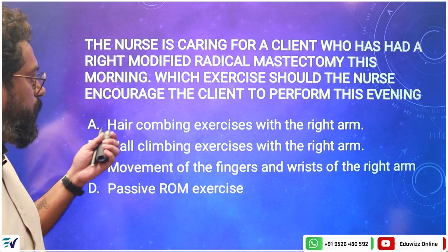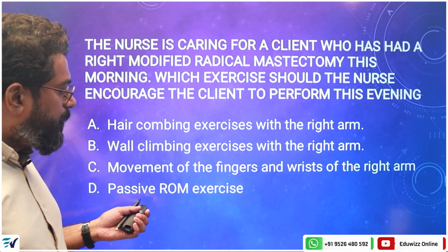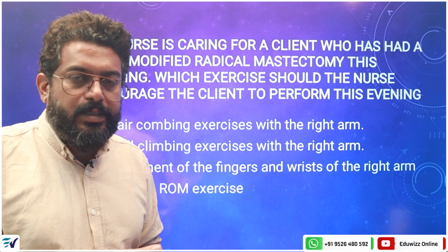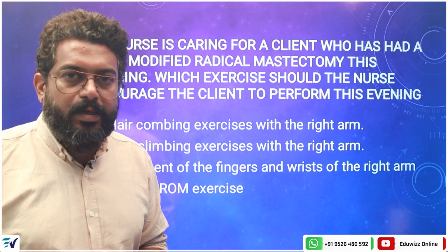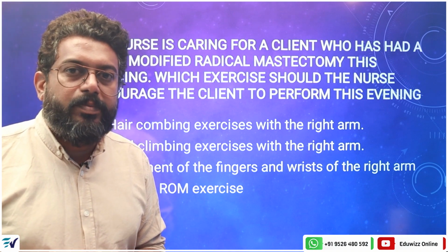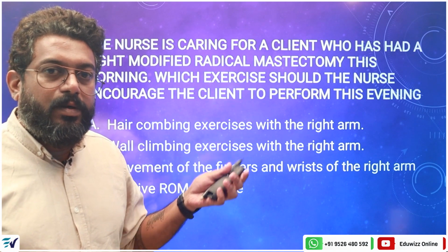Alright. So here the options are hair combing exercise with the right arm, wall climbing exercises with the right arm, movement of the fingers and wrists of the right arm, and D is passive range of motion exercises. Passive range of motion exercises means the patient is not able to do them and someone else provides the exercises. It is commonly done in patients with paralysis, quadriplegia or spinal cord injury. So here passive range of motion exercise is not required. And as I said in the beginning, we cannot ask the patient to perform much stressful exercise, because surgery was done this morning.